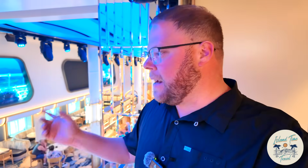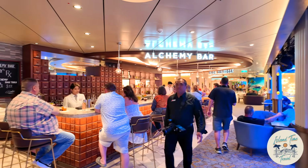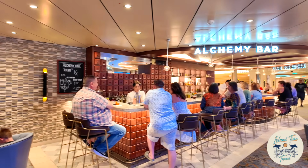It's that time of day. The ship has turned around. Everyone is back on board. Matter of fact, we had some pier runners. They made it back. We have left Costa Maya. Everyone has gone to the cabin. They freshened up. And here they are enjoying, yep, you got it, the Alchemy Bar. Ever so popular, and it continues to gain popularity day after day throughout the week.